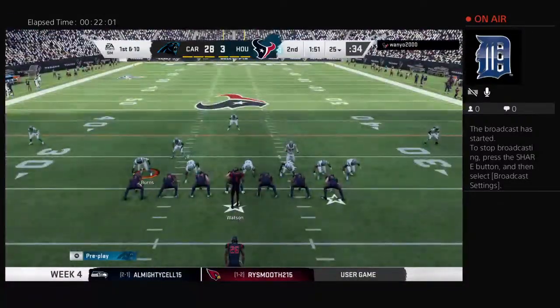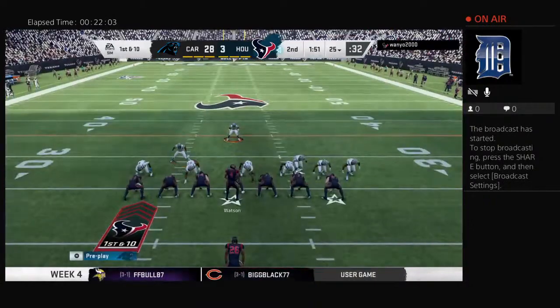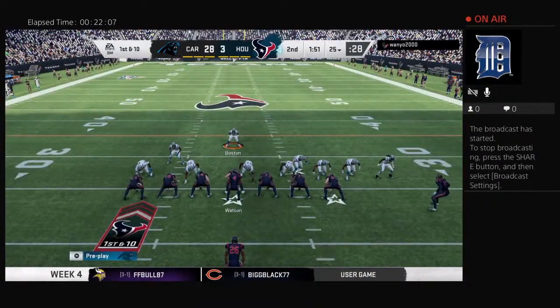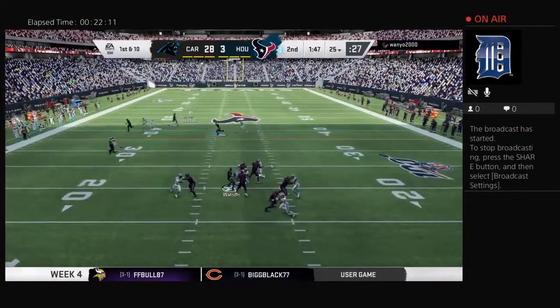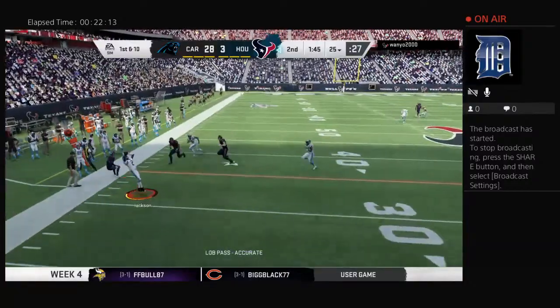The Texans offense ready to go here for their next drive. It's been very much a slow start for them. 3 drives and just the 3-point field goal. Yeah, if you're into the points per drive ratio, that answer is 1. And that's not going to get it done in a ball game.